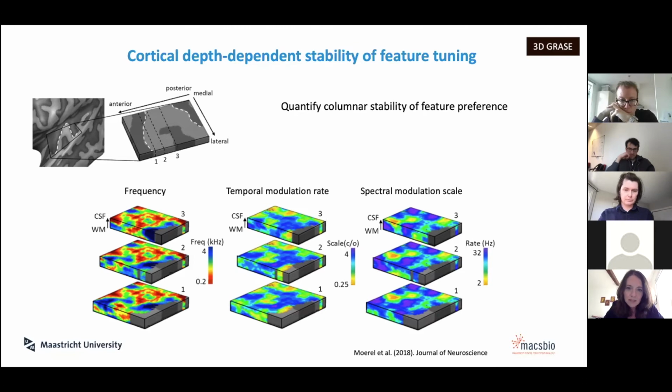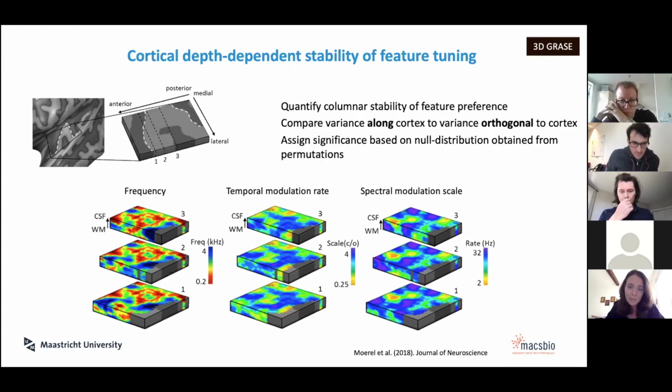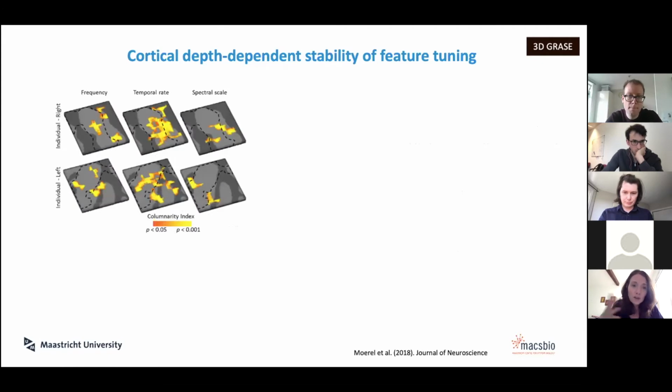And you can already see from these maps that there are regions where preference is relatively stable throughout cortical depth, but also many regions where this varies. And we quantified that stability by comparing the variance along the cortical sheet to the variance orthogonal to the cortical sheet. So every location on the cortical sheet got a value. And then we assign significance to that value by doing permutations, and based on that, creating a null distribution. So in this way, we got a map for each individual hemisphere and each individual feature of which locations had a higher stability of feature preference throughout depth than expected by chance. And we could then do group summary statistics on these values.